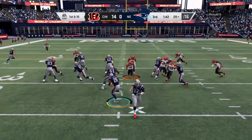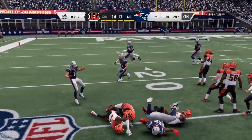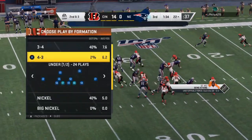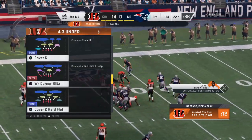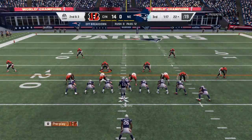1st and 10. On the ground, Michelle. Down to about the 22 here. It's a 7-yard carry to set them up with a 2nd and 3. Not too many offenses want to turn down long drives, but when you're down where they are, they've got to pay it off with some points.